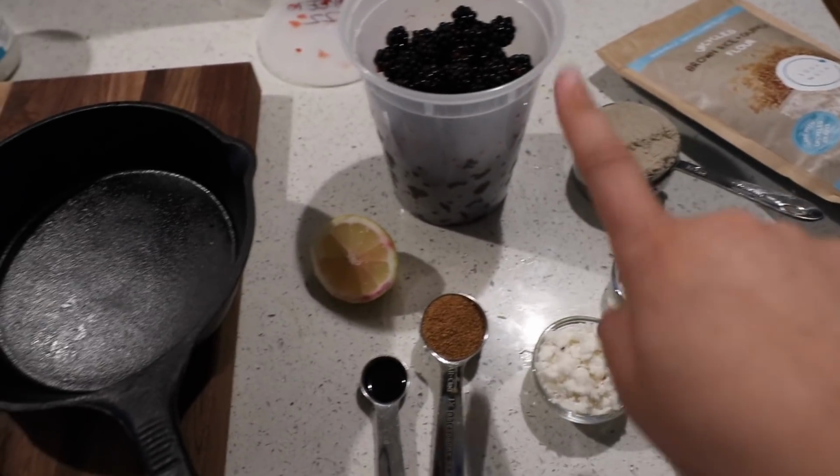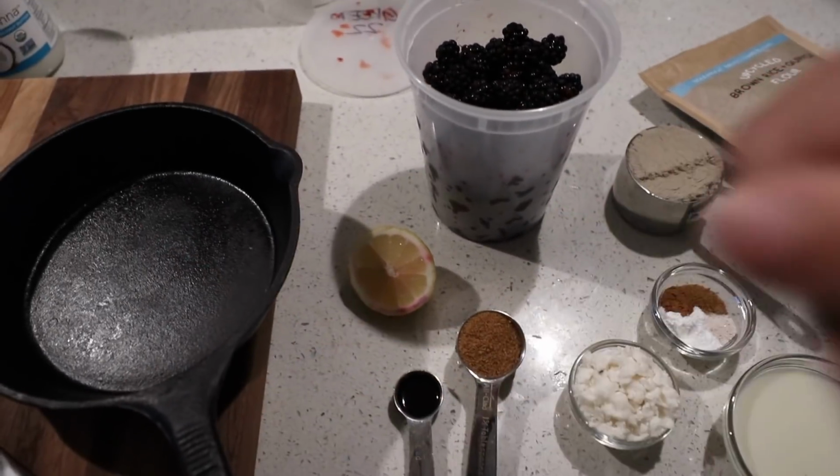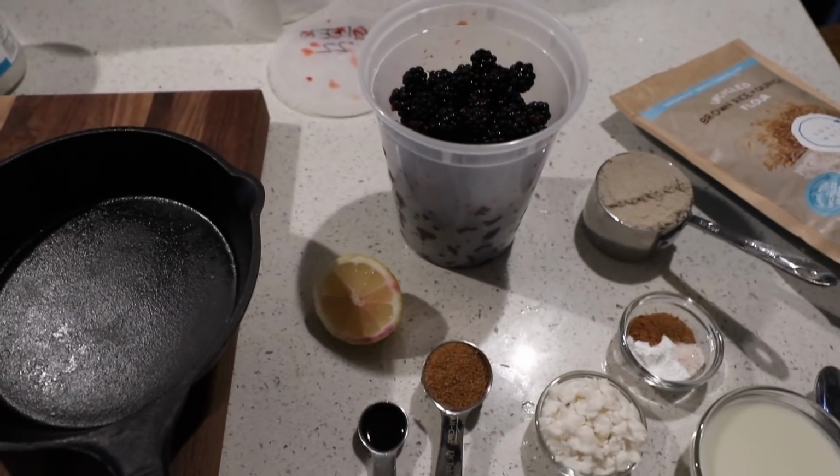But anyways, so I'm going to cook this now and then make that in a little bit. Once we start eating dinner, I can just pop it in the oven and it'll be ready right after.